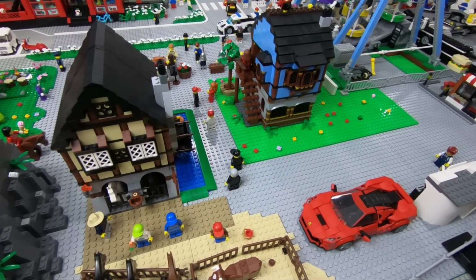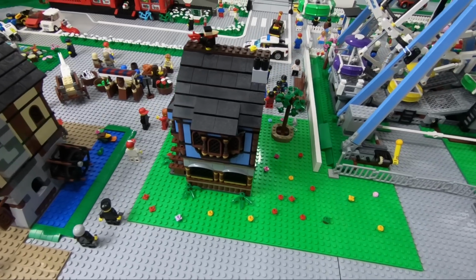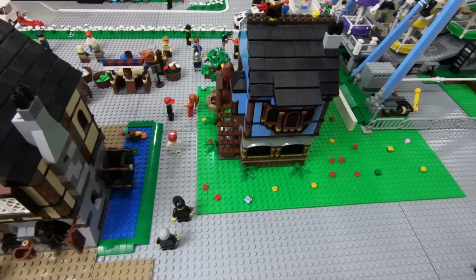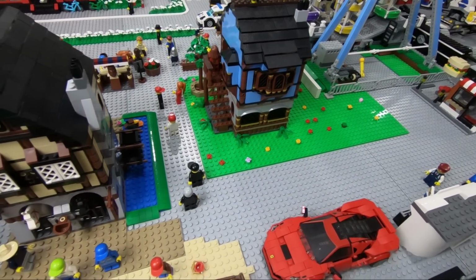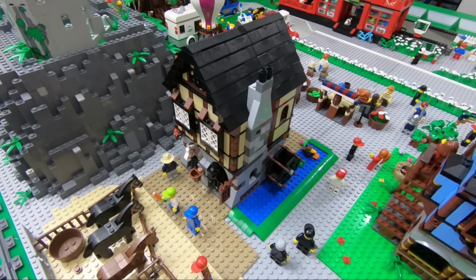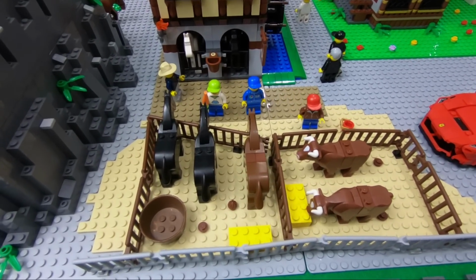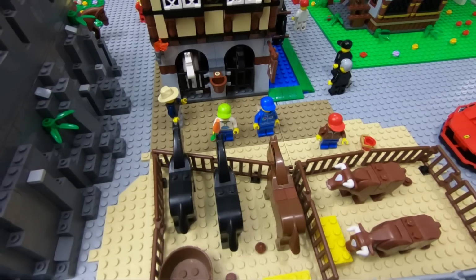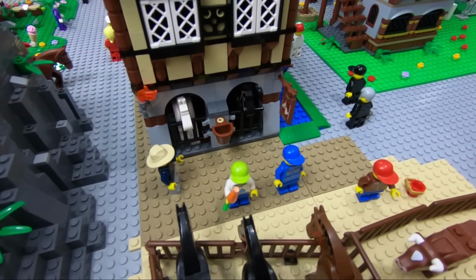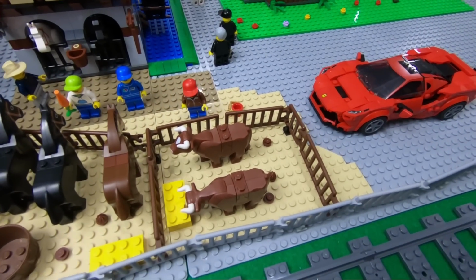Here's a look from the back, and as you can see, I tried to integrate them as best as I could with this one right here. I put a lot of green plates around it, some trees, some flowers to make it look like it's not so out of place, not just placed on top of these gray base plates. I had a lot of plates, fortunately, for the stable here to put some of these sand-colored elements down for the horses and these cows. So it was an opportunity to get a lot of my horses out of storage. So I've got a couple there in the stable and a few here on the gates, and of course I have my cows out here that are producing some cow pies.